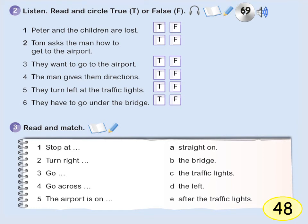Unit 8. Lesson 1. Activity 2. Listen. Read and circle true or false. I think we are lost. No, it's OK. Excuse me, where's the airport? Turn right after the traffic lights and go across the bridge. Drive straight on and the airport is on the left. Thank you. OK, so left after the traffic lights. No, turn right. Oh, yes, turn right. Let's go.